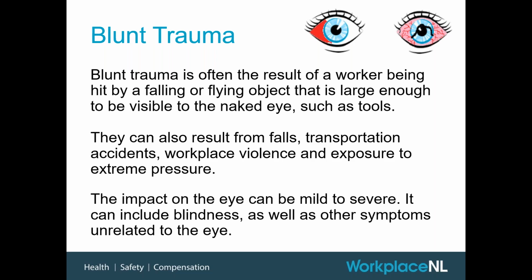These injuries can be mild to severe, depending on the amount of force the eye is contacted with. And they also typically involve symptoms that are unrelated to the eye, so symptoms relating to the soft tissues around the eye, and even the bones, so it could be fractures or things of that nature.